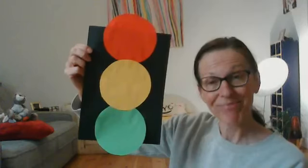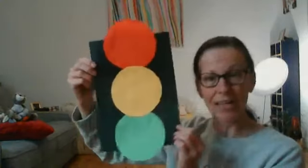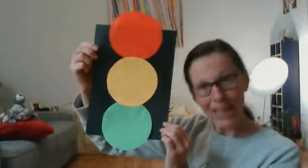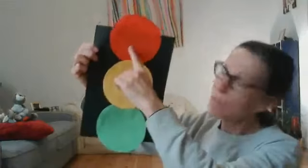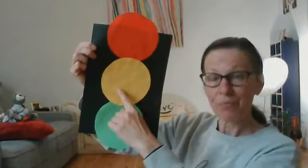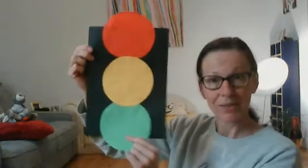That's right. It is a traffic light. It's a traffic light for when you're in your car or on your bike or simply when you're walking. It tells you when to stop. Ready, stop, isn't it? When to go slow and when to go again.